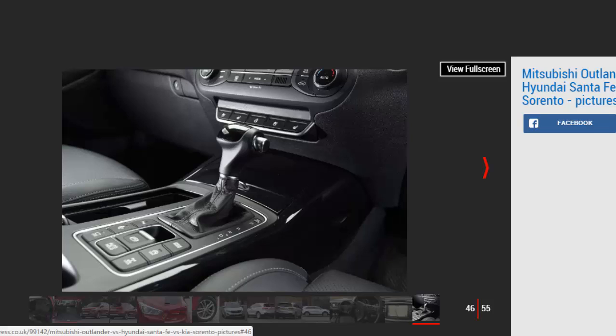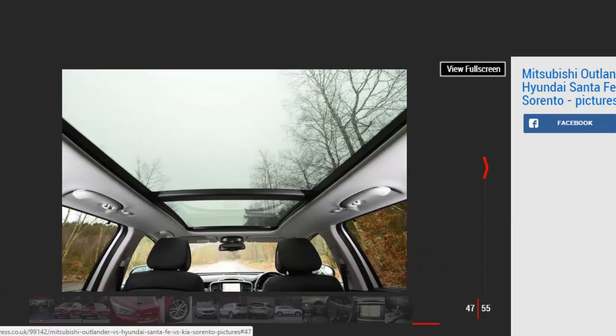Despite its larger dimensions, the Kia is actually 50 kilograms lighter than the Hyundai. This meant it was the fastest car on test from 0 to 60 miles per hour, taking 9.0 seconds. With 197 bhp and 441 Nm of torque available, it was also the quickest between 50 and 70 miles per hour, posting a time of 9.7 seconds. This was 1 second faster than the Mitsubishi and 1.2 seconds up on the Hyundai.